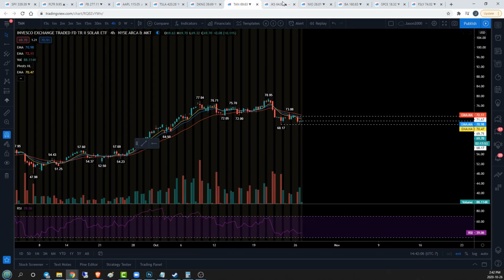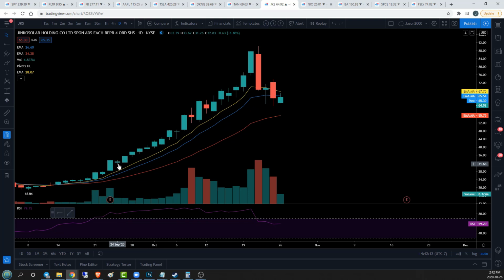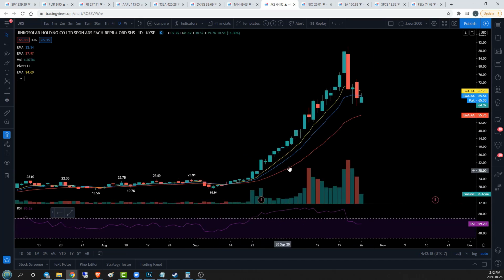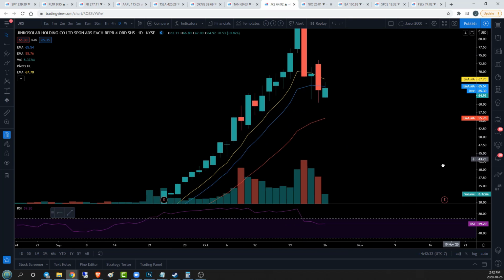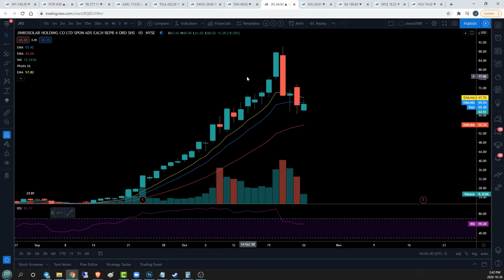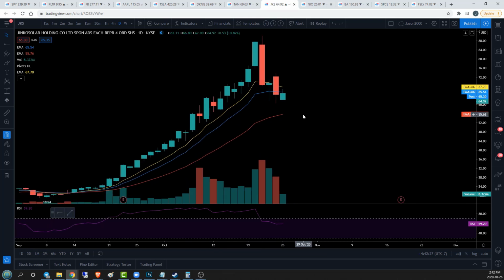So, with that said, let's take a look at JKS, another solar name. In this case, look at this beautiful trend. It's absolutely gorgeous to see that much strength, but we know that when we run up, we run down, and this is the sort of thing that we expect to see. We just have a hard time sometimes pinpointing when that occurs, and if you go back, I'm pretty confident that at least in TAN and JKS there was an hourly trend change, which signified the start of this. I remember doing videos on it. Very possible, and that's what I look for.